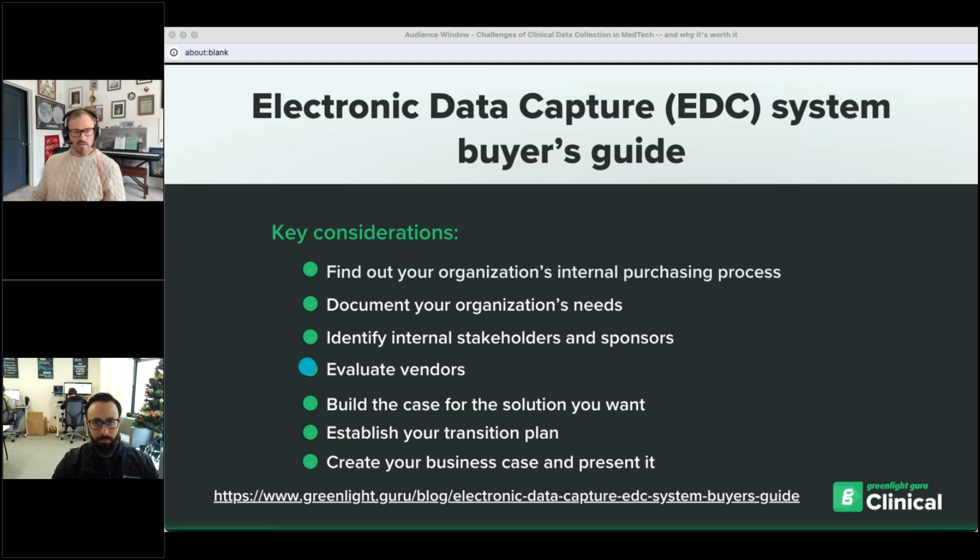And then evaluating vendors. I've got a slide following, talking through some of the key questions to have answered during the evaluation. These are questions that I get day in, day out, and you should anticipate and expect to ask those questions to any vendor you're talking to. But then subsequent to that, building the case for the solution that you want. Once you have a specific vendor that you believe is the best fit, you'll already be talking to their sales team. They should be able to work with you to build a business case for the solution that takes into account your company's unique circumstances.